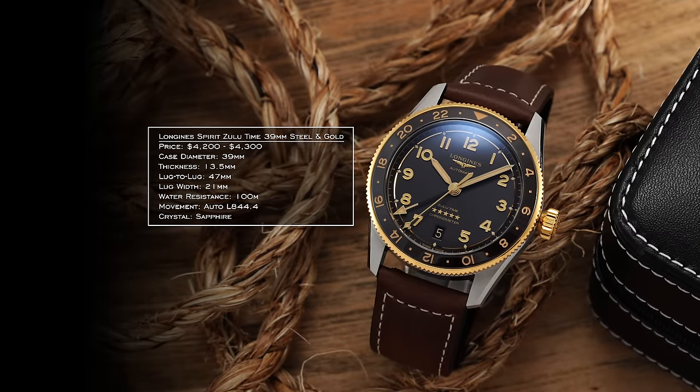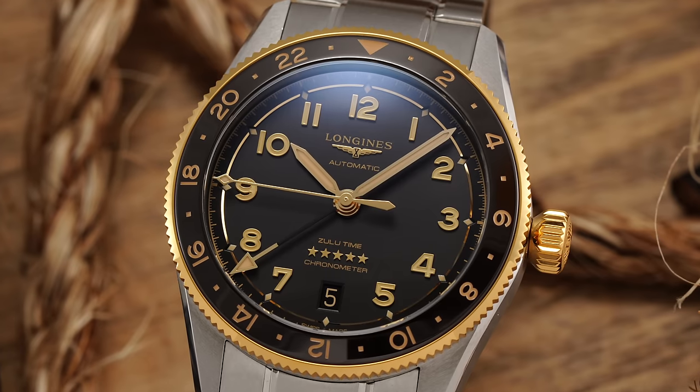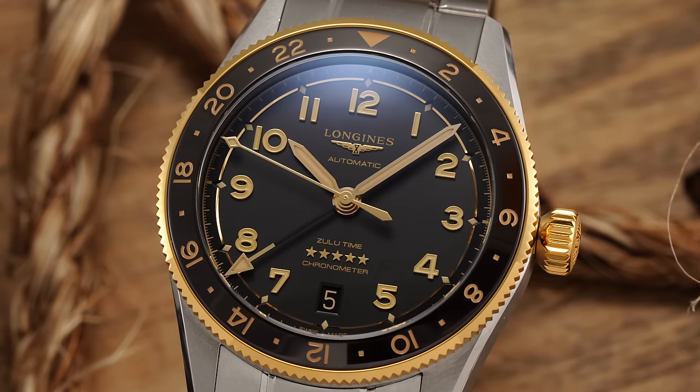Now, you have the three pillars of colors, but you're also, in unison with that, releasing a new colorway. And not just a colorway, a new material way, we should probably say. So we are introducing on the 39 millimeter and on the 42 millimeter as well, a steel and gold execution. So we wanted to bring some precious alloy to the Spirit collection, which is very much inspired by the pioneers of Longines.